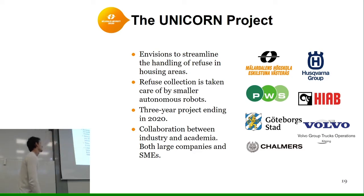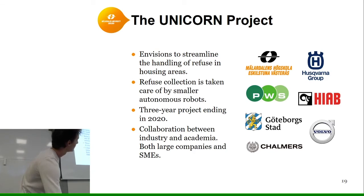It's a 3-year project. It will end in 2020. It started this autumn. And as you can see, it's a collaboration between industry and academia, both large companies and small and medium enterprises.